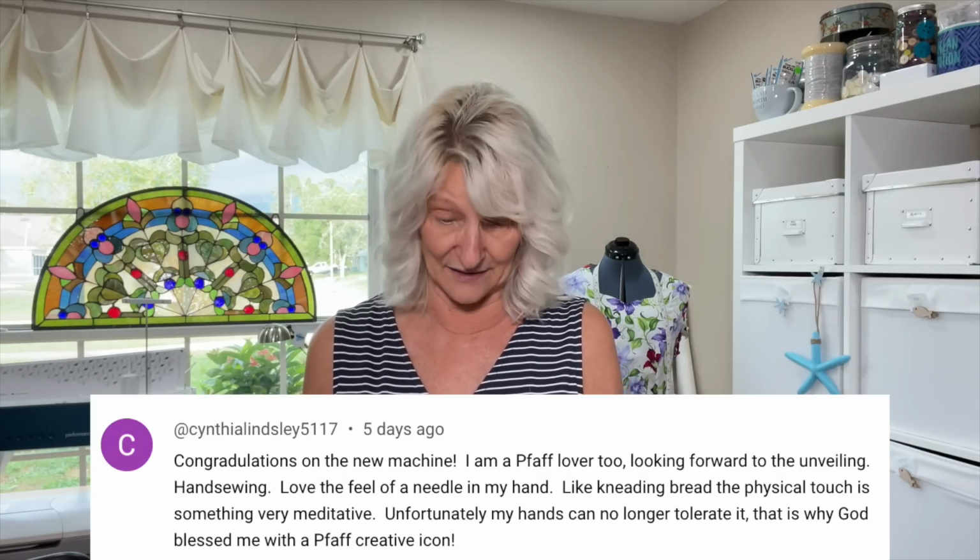Cynthia Lindsley says, congratulations on the new machine. Hand sewing. I love the feel of a needle in my hand. Like kneading bread, the physical touch is something very meditative. Unfortunately, my hands can no longer tolerate it, but that's why God blessed me with a Pfaff creative icon. Yep. Well, even if you can do a little bit, I hope you can do that much, Cynthia, because I know this probably gives you many hours of sewing enjoyment.